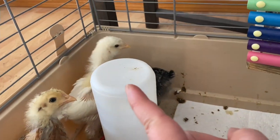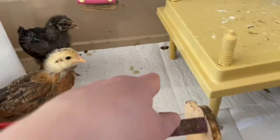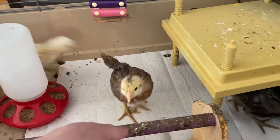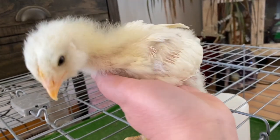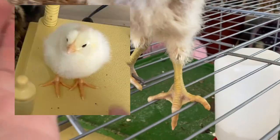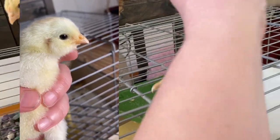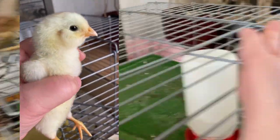As far as I know, I think I have three boys. So this one's a boy. This white one here is a boy. And I think that little black one is a boy. And then the rest should be pullets. Hopefully this one is too. This little one came from a red hen and it's confusing to me. It's much smaller than the other one. But look at its legs. It's turning green like the Easter egger.